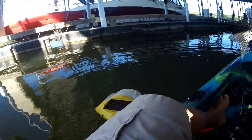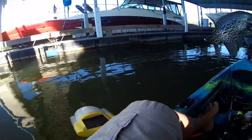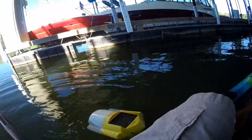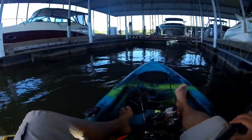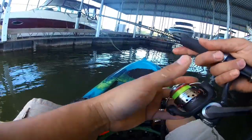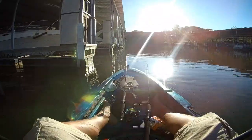Let's see if I can get some water in that bucket. First fish in the boat right here today. Second fish, but the first one. First one was a white perch. And he hit close to the top. About 4 foot down. See if we can get on.